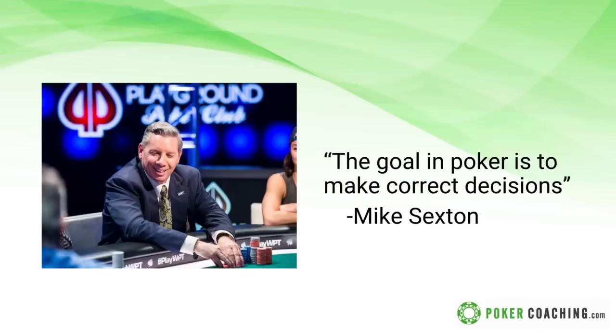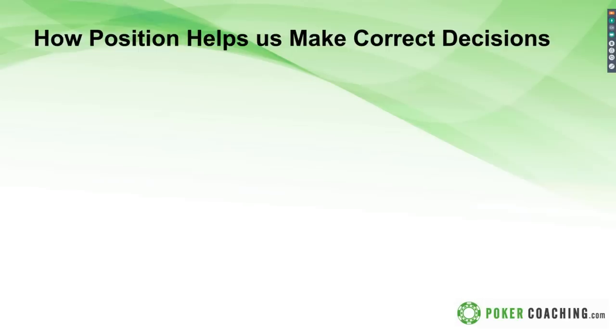I remember watching the World Poker Tour back in the day with Mike Sexton and Vince Van Patten, and I remember Mike saying that the goal in poker is to make correct decisions. And when we're in position, we're more able to make more correct decisions because we have more information. The more information we have, the more able we are to make correct decisions. So this is a picture of him at the final table of WPT Montreal, where he won his first World Poker Tour, probably largely thanks to the power of position.